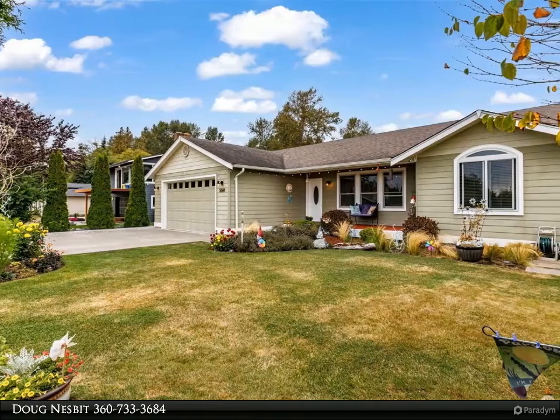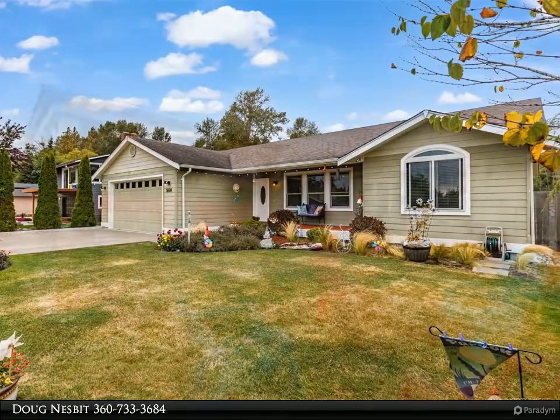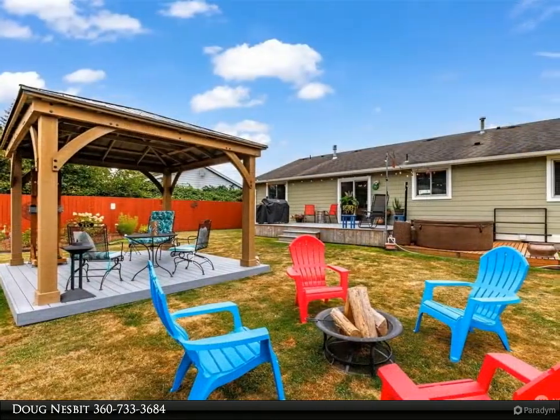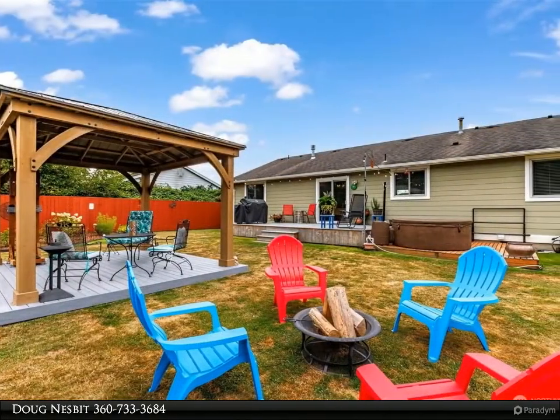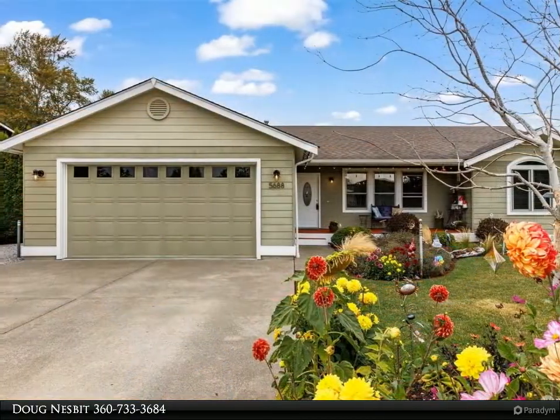Beautiful home offers both indoor and outdoor living lifestyle. Very tastefully remodeled home and continually updated makes this a true turnkey. Beautiful and bright open floor plan with living room, dining room and stunning kitchen.